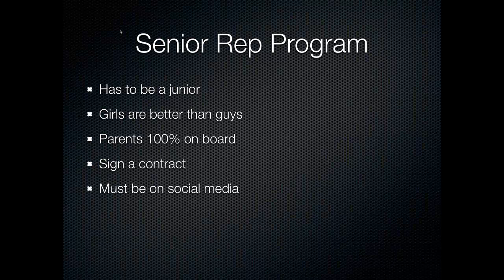For me, all our senior model reps must be on social media. So a wide variety of social media. Same thing with the parents. They need to be on social media as well. So Facebook, Instagram, Twitter, Tumblr, Google+, any of those social medias they have to be on. The more the better.